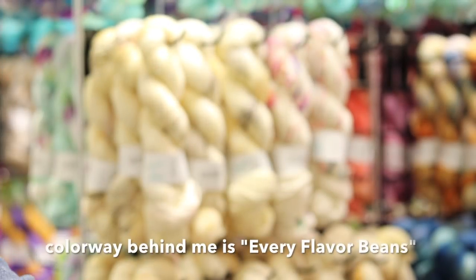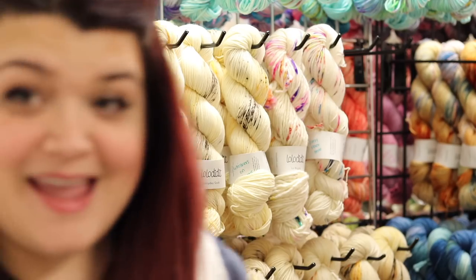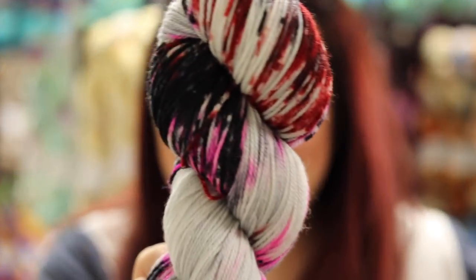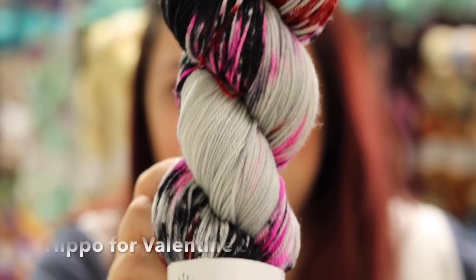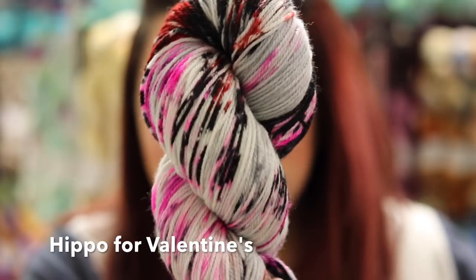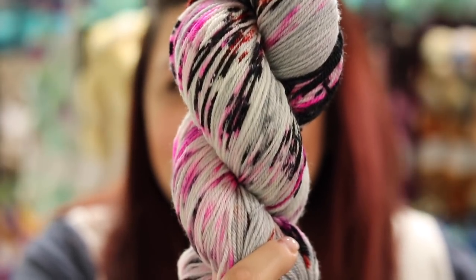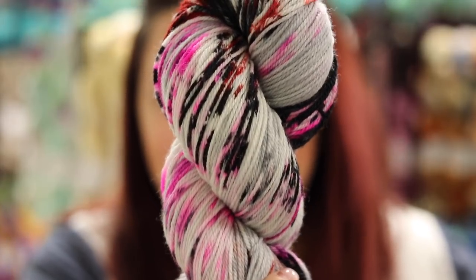The last thing for Valentine's Day is, of course, Hippo for Valentine's Day. Look at that. This is so cool. You know, I usually do Valentine's Day colors, all pretty and so pinky and cute. And this one is like, dude, it's Valentine's Day. I love it with the black in it.